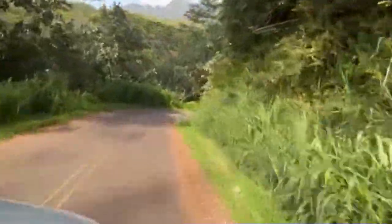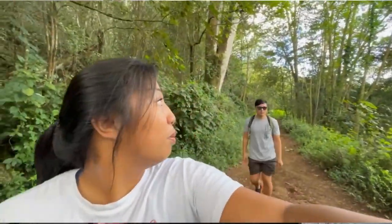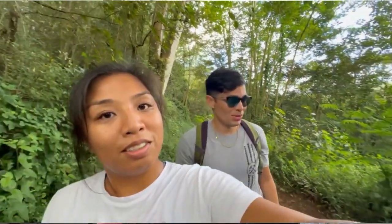A little bit about the Moalepe Trail. It offers an easy out and back trail that takes approximately 2 hours to complete. It's the perfect hike for those who are seeking beautiful views without the strain on their body.